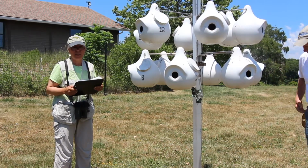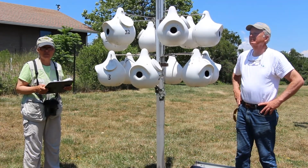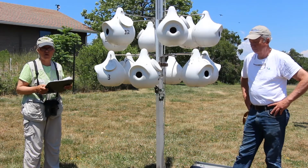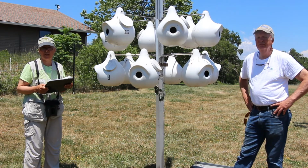I always thought that we could have purple martins here at Sherwood Island, and that it would be a great spot for them. So the first year we got them and we put them up, we immediately filled all 24 gourds with nests, and it was one of our best years ever that we've had here.